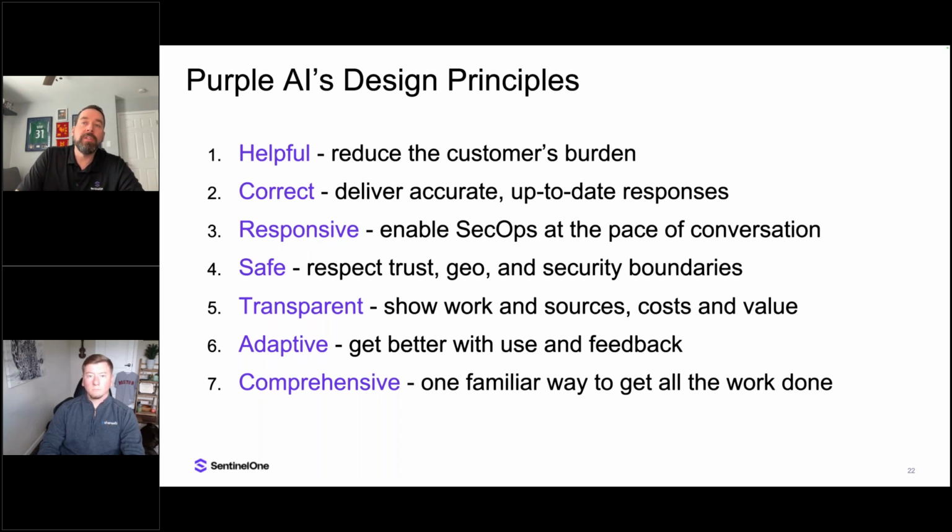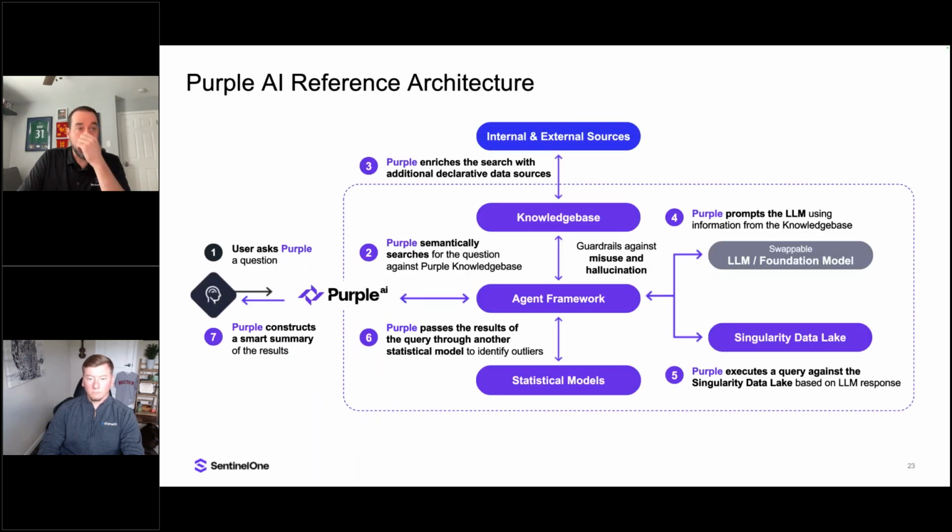Transparent: show the work, sources, and cost of the value. Adaptive: give better user feedback. Comprehensive, right? A familiar way to get all work done. I'm blowing through these slides because I want to get to the demo, sorry, and make sure I have enough time to go through the demo.